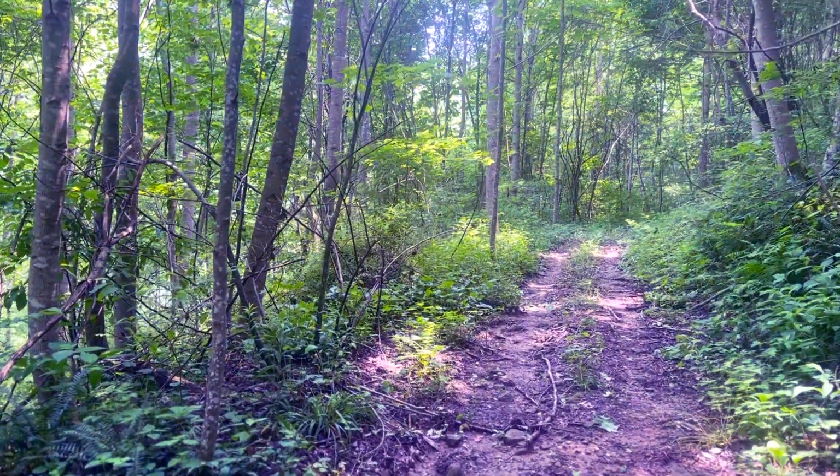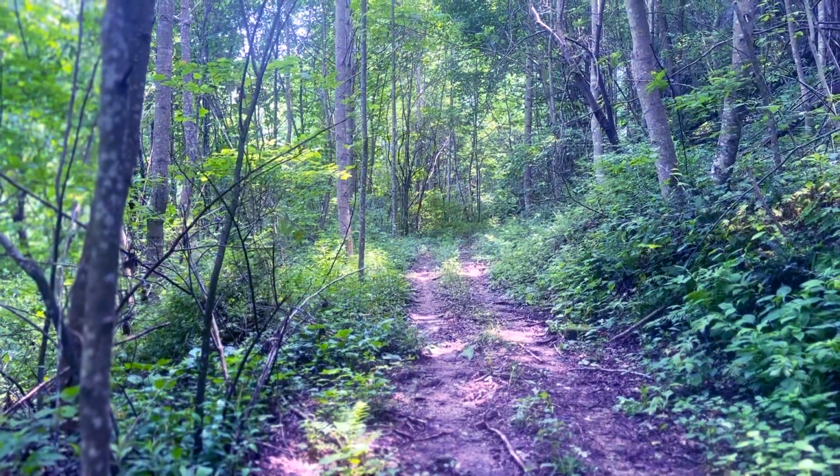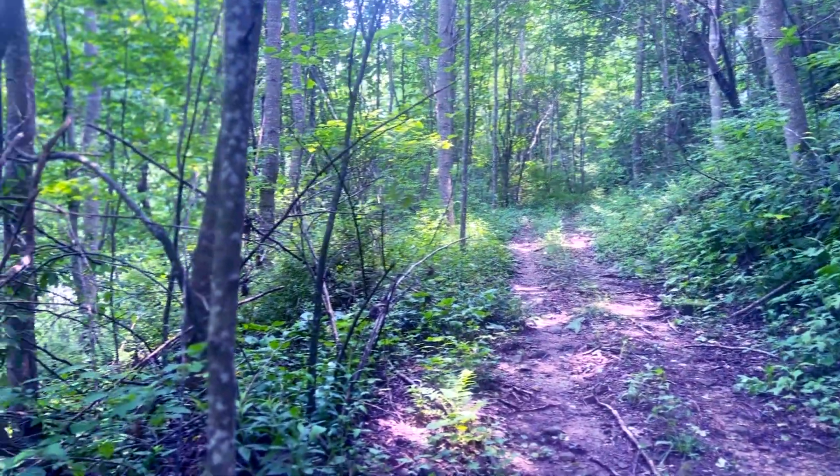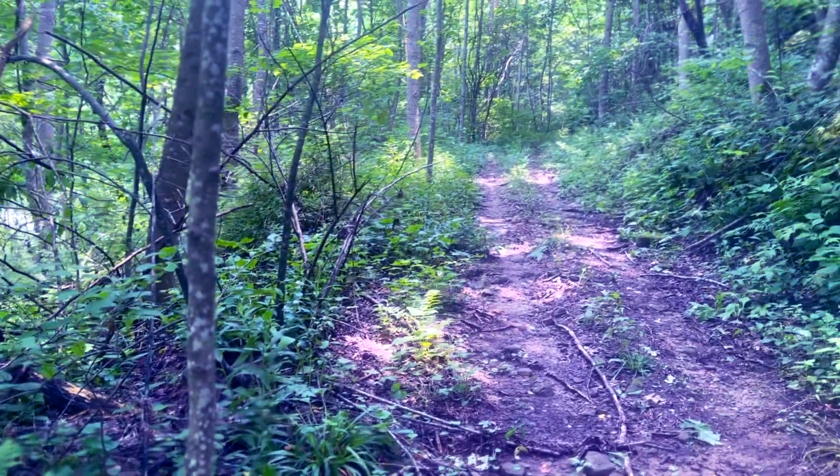We've just got to keep going all the way down to the lake, and then the lake is all overgrown as well, so it's going to need a good haircut before we can get down there and enjoy it. So let's get busy doing some work.